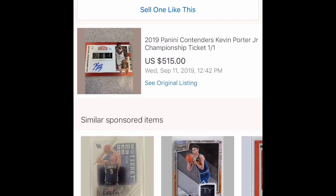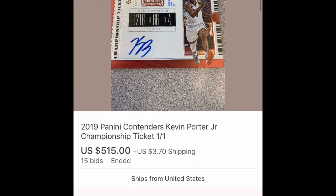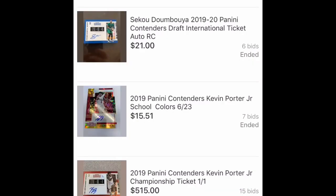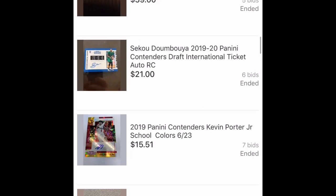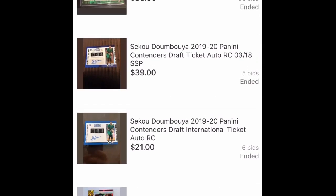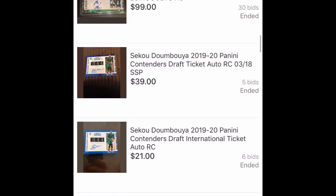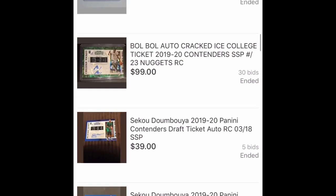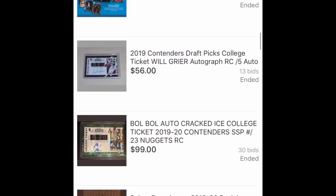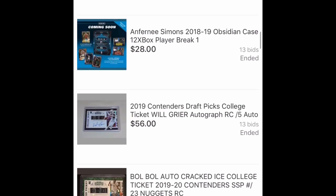And that one jumped up to over $500 in the closing seconds, which was pretty crazy. So I did miss out on that. But then going back to the items, some of the other items that I was watching that I didn't pick up, some more Contenders Draft Picks. And like I said, the Bol Bols and the Sekou Doumbouyas, you'll notice as the week progresses, some of their prices do start going down.